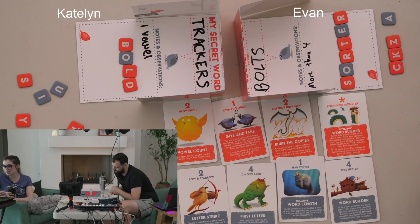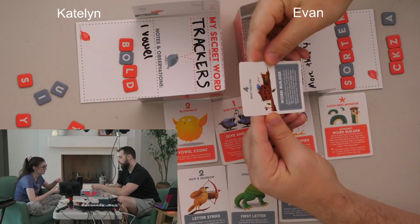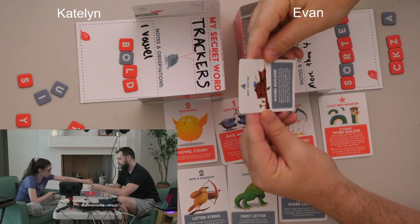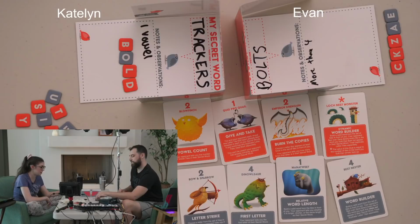Okay, I'm gonna do a big spender. I'm gonna use the Bee Nester word builder. Build a valid word from a set of tiles in front of you. Your opponent flips over every tile in the word that does not appear in the secret word. Okay. So what I'm proposing is sorter. And I turn over every letter that does not appear in mine. Yes. Okay.